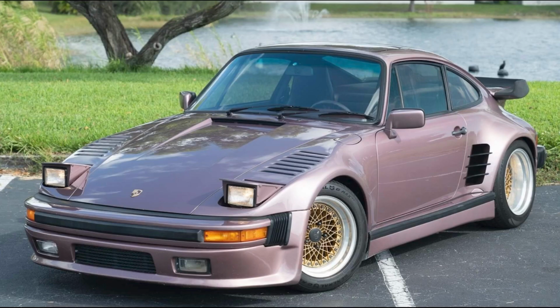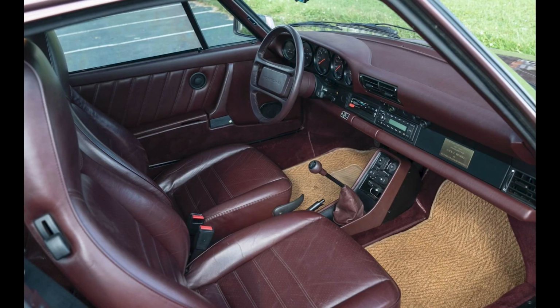A Cassis Red 1987 911 slant nose conversion sold for $85,000. I'm not a slant nose fan. I dislike the BBS wheels, and I don't like the burgundy interior. To me, this was well sold.